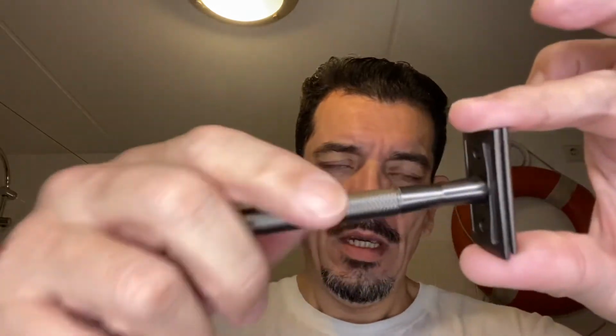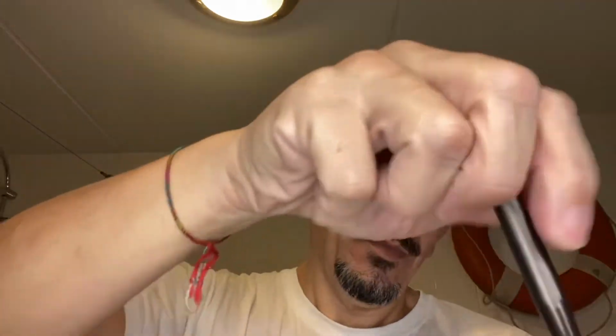Well, that's the shave for today, guys. Before I almost forgot, you see that? Look, very easy. You hold it like this. My hands are a little bit slippery. Sorry about that. There you go. If you look at it, you take it, you can go like this. Trying to show you guys, there is the blade, Dorco. Very nice blade, by the way.